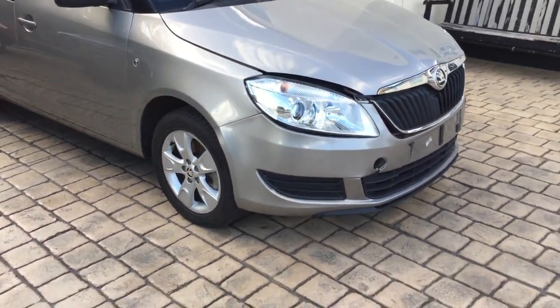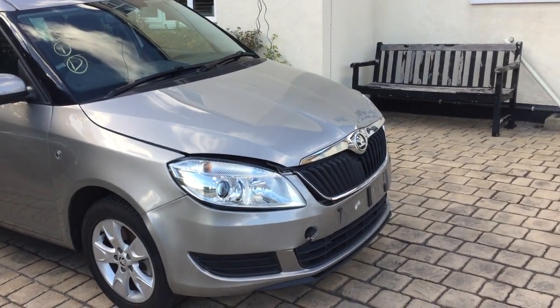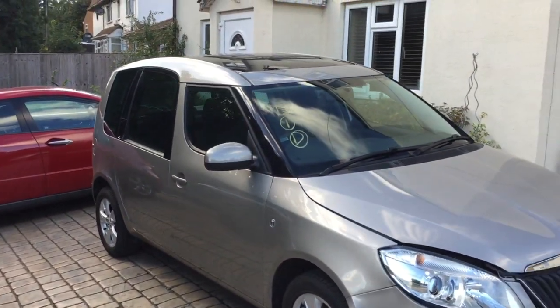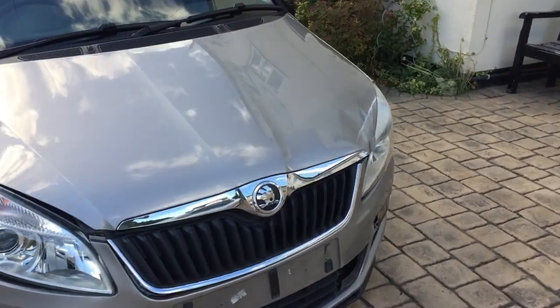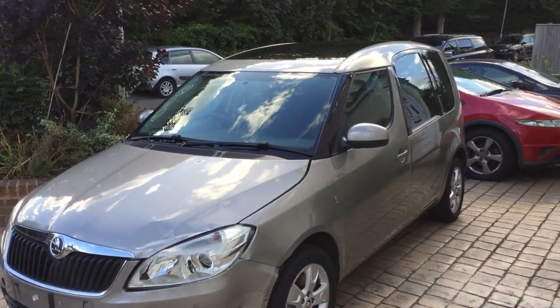And this is going to be repaired. It's got a new bumper, a grille, a headlight, a bonnet, and a wing corner to be fixed. They'll be back on the road pretty much exactly the same, and it will probably be around the 6,500 to 7,000 mark, so it's a couple of £1,000 saving.